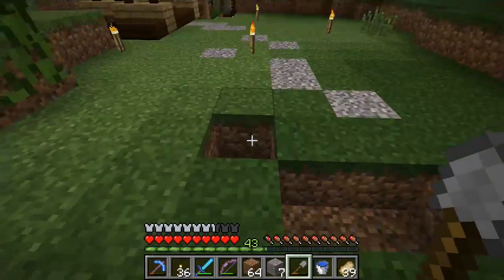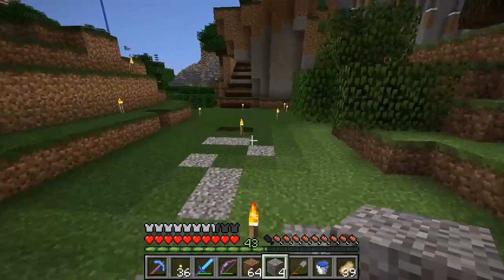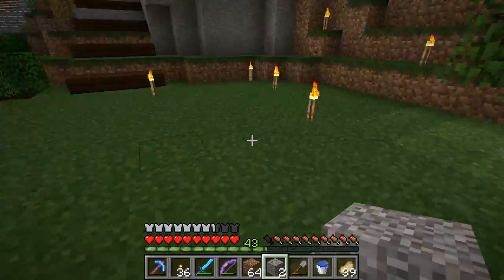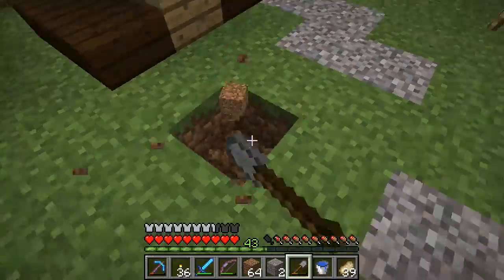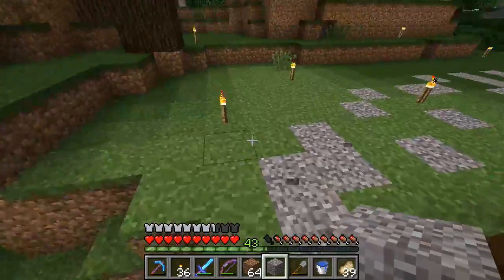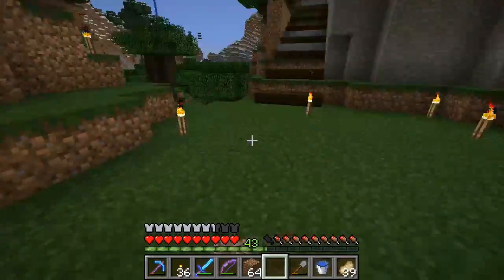So maybe next time, and I assume it's a long time away, when there is a season 3, I might go a bit further out instead of going the exact same distance I always go. And then maybe I'll have better luck finding a suitable fortress to do the project in the Nether that I have the idea for.